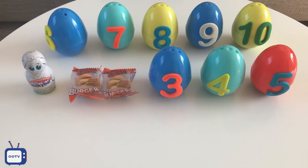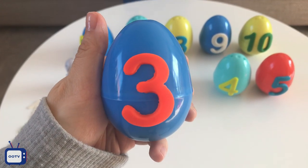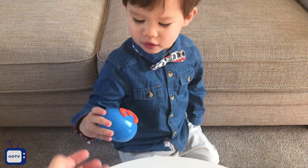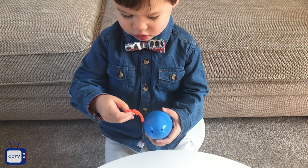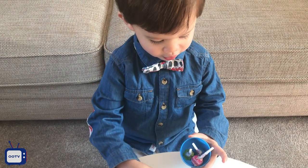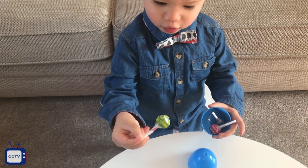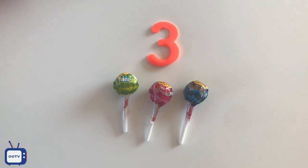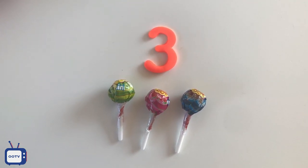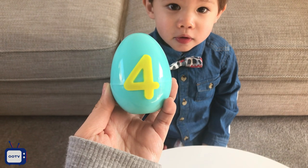Now let's open the number three egg. In the number three surprise egg, we have three mini lollipops. One, two, three. Number four.